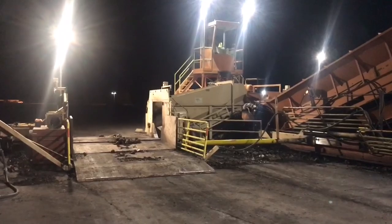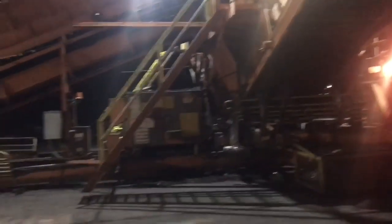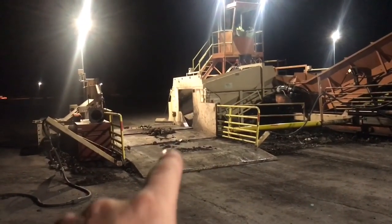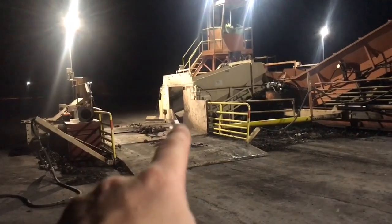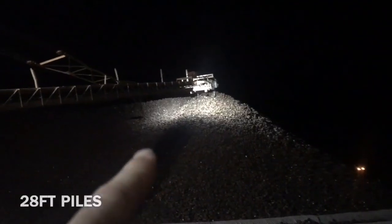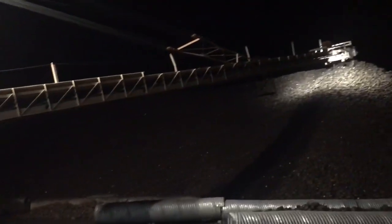Alright, so now that we're shut down for not sure of the reason, but there's no noise, so I'll walk you through real quick. So there's where the trucks pull in, and then the beets dump down, the conveyor goes up that way. Up here, the dirt gets separated from the beets, and then the beets drop down onto this conveyor where it goes all the way to the top there. What is that, Michelle, 20 something feet, 28 feet, something like that. And so the boom goes back and forth and piles the beets this whole way.